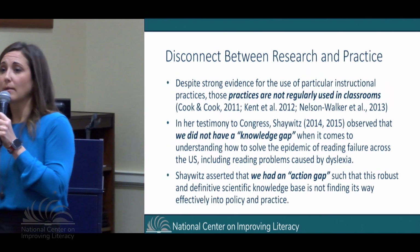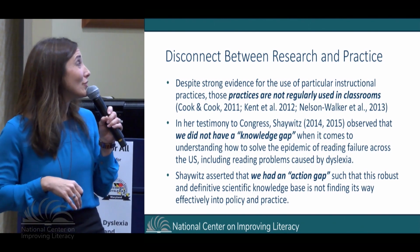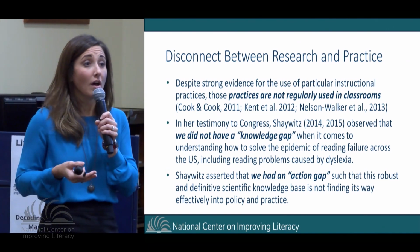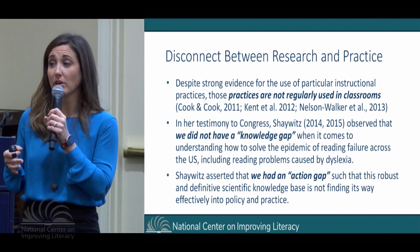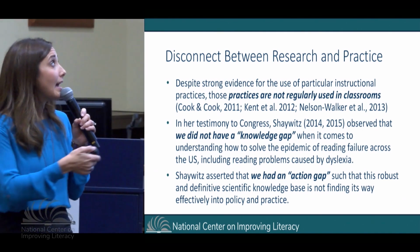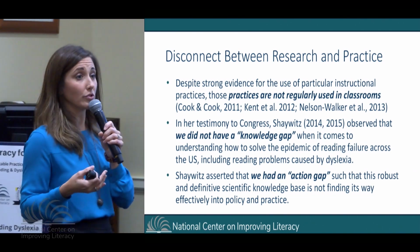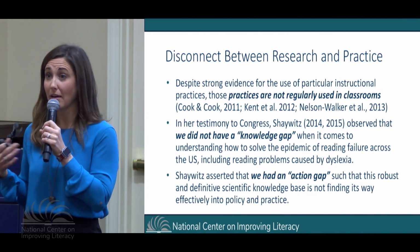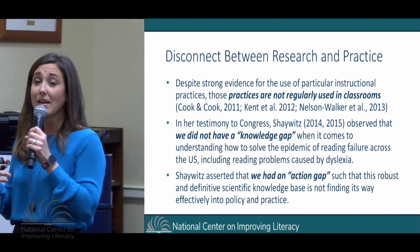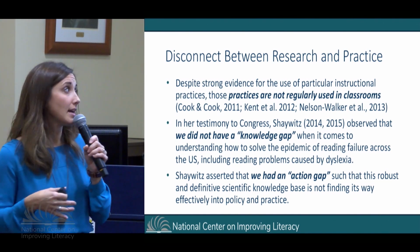So then looking at a disconnect between research and practice, and we did touch a little bit on this in the morning session too, we have a ton of research on effective instruction and intervention in the field, especially in early reading. So it's not necessarily a knowledge gap. We know how students learn to read. There's lots of neuroscience coming out to add to what we already thought about how students learn to read. So it's not a knowledge gap, it's actually an action gap, according to Sally Shaywitz.